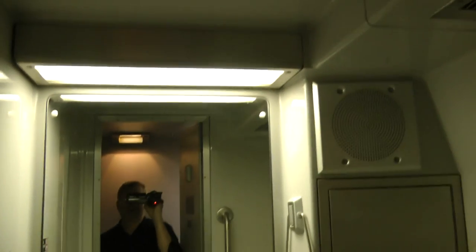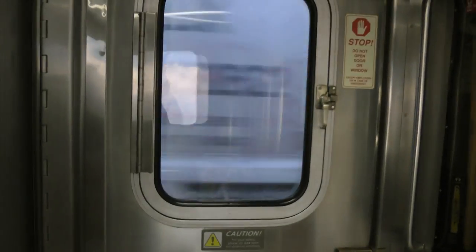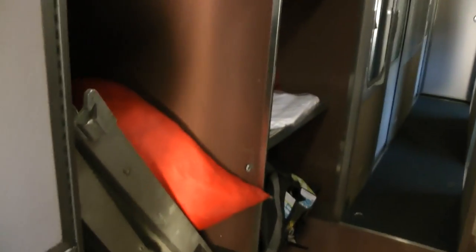And this is what a Superliner bathroom looks like. See, it says restroom. And these are the doors where you enter the sleeping cars. We have more signs here. And this is the baggage area.